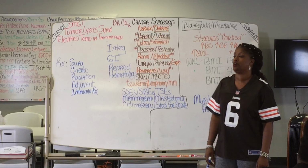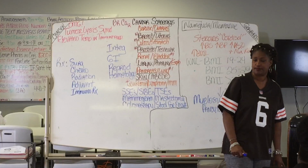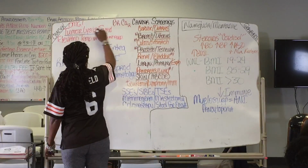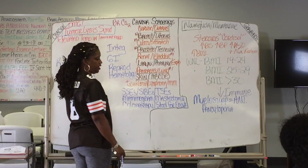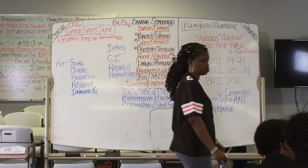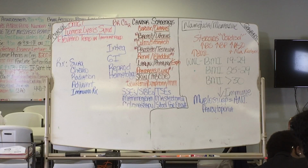All right. Now, she also had to send some chemistries off, huh? Because she wants to make sure that you're not sitting up here with tumor lysis syndrome. Yeah, tumor lysis syndrome. You're going to put that somewhere on the page extra. I don't care where. It's just TLS. TLS is a chemotherapy complication.